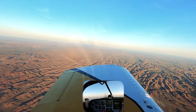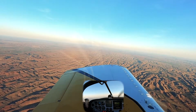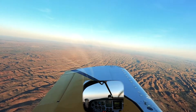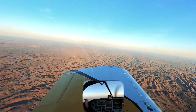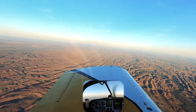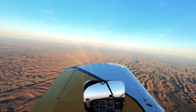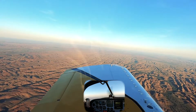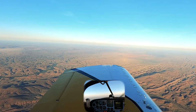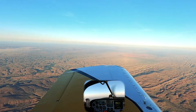Still indicating 120 knots, and we're still getting 700 foot a minute, and not even trying to climb hard. I could probably still be up at 1,000 foot a minute if I brought the nose up to 110 indicated, but I'm just going to give ourselves the best forward speed that we can. There's no real point going straight up here because I'm not really going to gain much by going up a bit faster. Going to keep winding the mixture back just half a turn every few seconds.